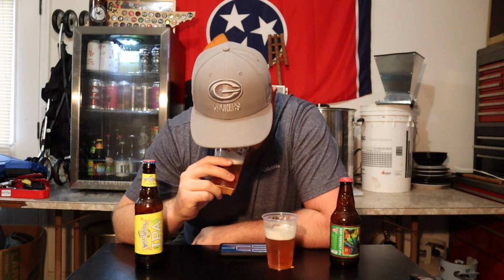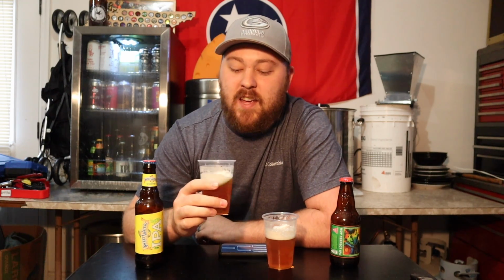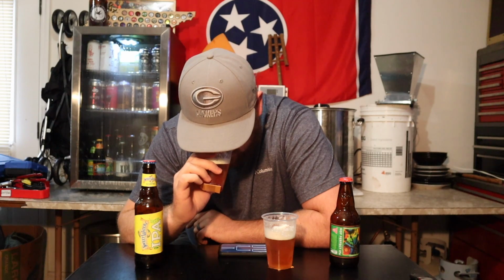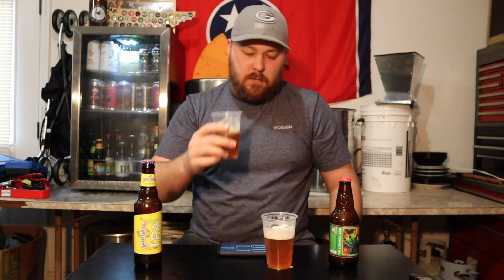Let's go ahead and stick our nose in them and see if we can figure these out. Very American IPA-ish. It's got the grapefruit thing going on, a little bit of pineapple, and a dankness to it. It smells like it has some caramel malt in it. It's nice and fruity though. It smells nice.